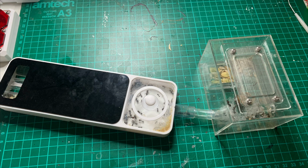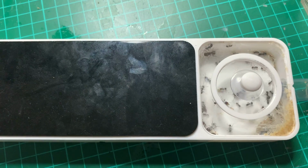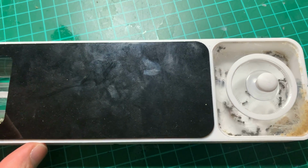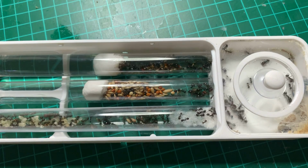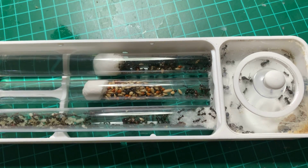So, this is my Messor Barbarus. They are currently in a Wakushi Venus nest, and I've attached an outworld to make it easy to feed them, because that little outworld that comes with the Wakushi nest is nothing but a pain when you're trying to feed them. Now, if you can hear snoring, that's my dog. She won't leave my side when I'm at home, and she snores all the time when she sleeps, so I apologise. But as I take this cover off, you can see that my Messor Barbarus are going crazy.